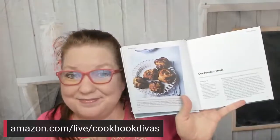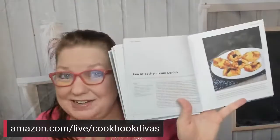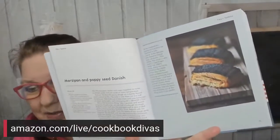Cardamom nuts. Those look burned to me too. Maybe the... Okay, this looks good. Buttermilk buns. Way less burned looking. Poppy and sesame seed Danish. Ooh, jam or pastry cream Danish. I've actually never tried to make a Danish myself. Have you? Anybody that's watching? Here's a marzipan and poppy seed Danish. That is a ton of poppy seeds. Wow.